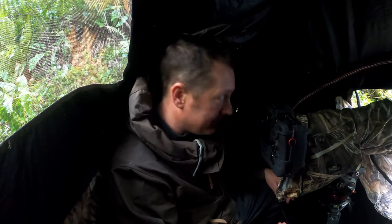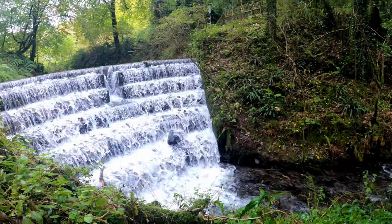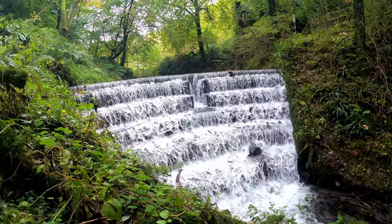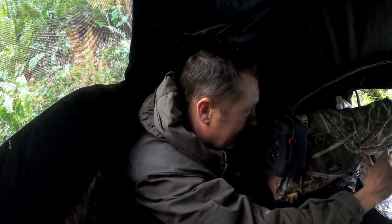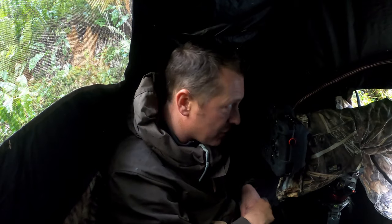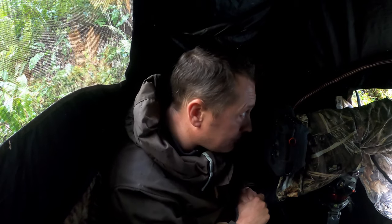But I'm set up here today for grey wagtail and for dipper. And it's a cracking spot. Just show you where I am. So currently this weir here is absolutely superb really for dipper, and I've actually seen the dipper on top of the weir quite a few times fishing, and grey wagtails in around the edges of the river. So yeah, fingers crossed we'll get lucky today with the grey wag and dipper.